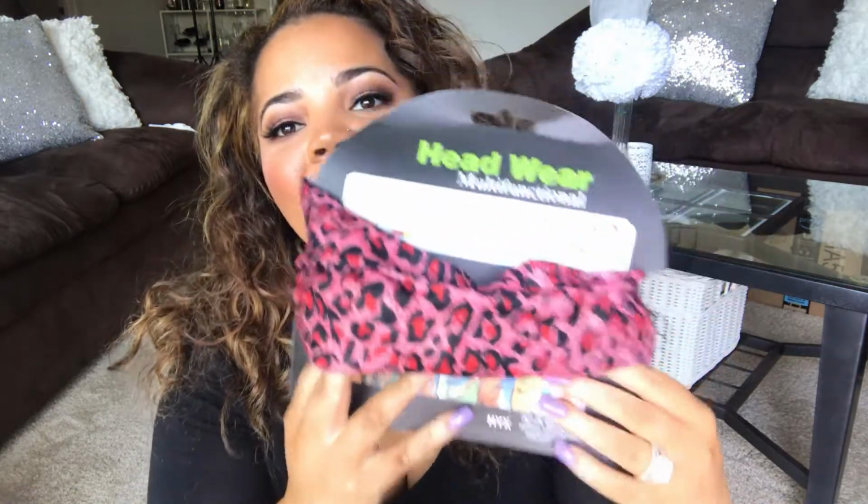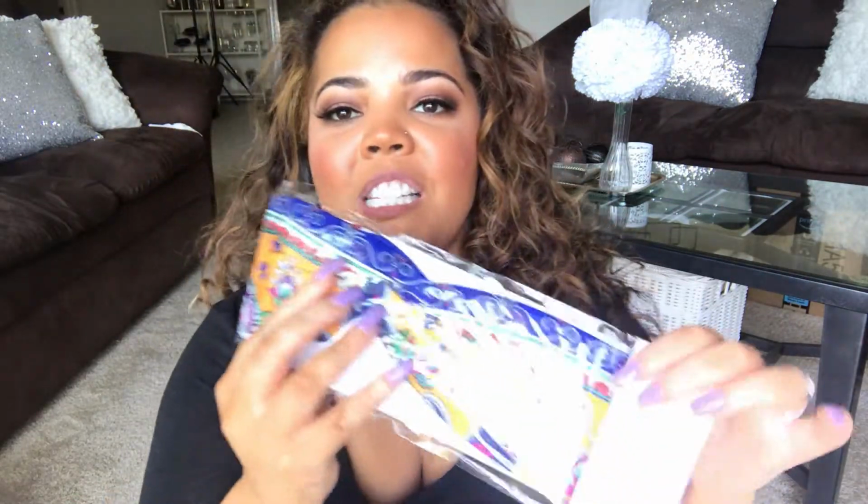I got these headbands because we're getting ready to go into summer and spring. We know we just started spring, and they're just a flat headband like this. But this is super cute if you're wanting to wear your hair up, or if you wear it to the side, something like this, and then have this on, a pink cheetah print. So I'm super excited. And then I got another one, which is like a twist one.